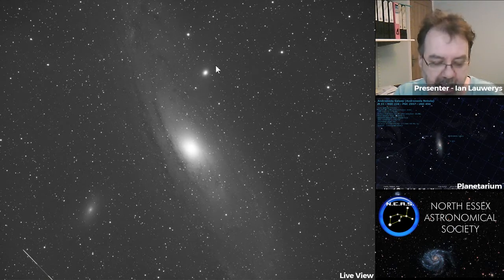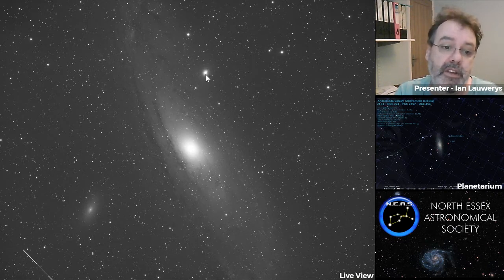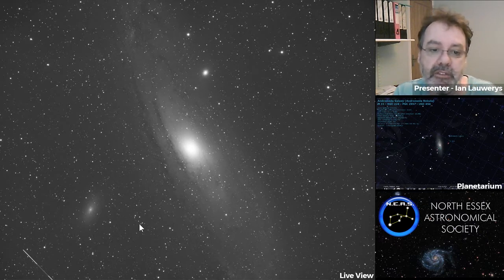So this one here is M32 and this one here is M110, and they are dwarf galaxies, and they're actually orbiting around Andromeda. So much like the Earth goes around the Sun once a year, I don't know what the orbital period of these is, but a very, very long period of time, these dwarf galaxies are actually orbiting around the centre of Andromeda, and these are quite large.